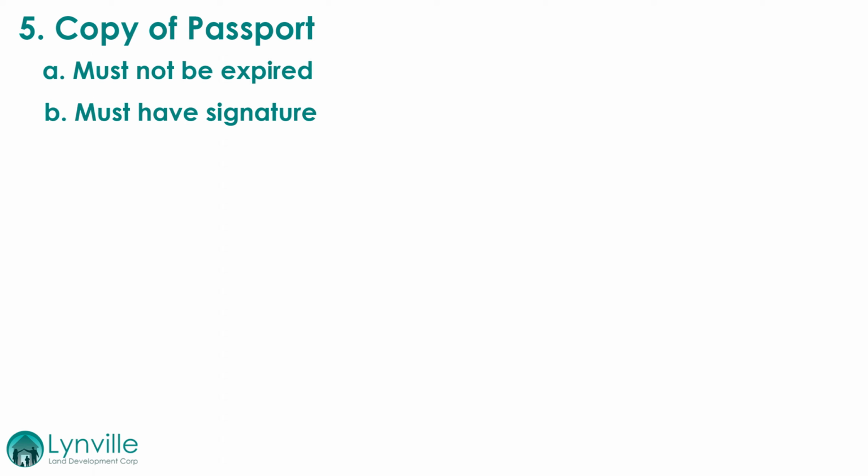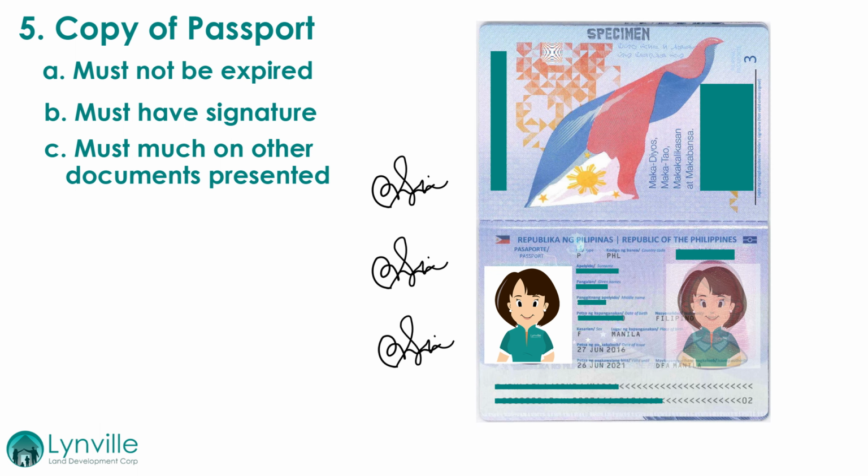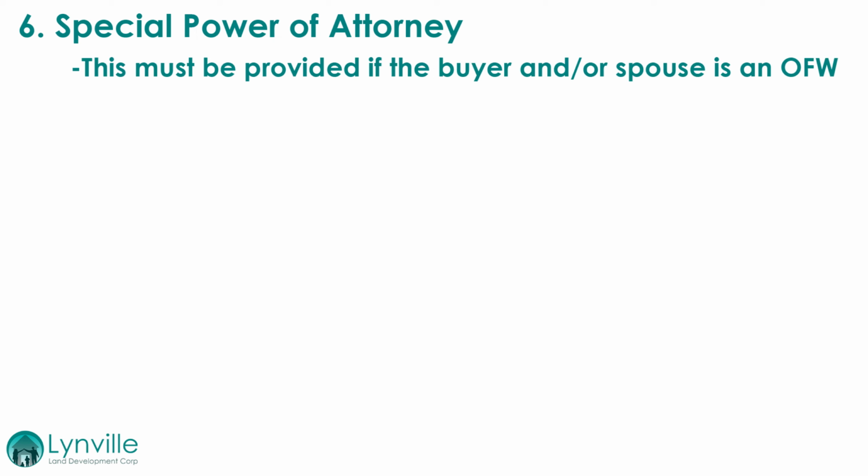Number 5, copy of passport. Must not be expired, must have the signature of the buyer, and must match on other documents presented. Number 6, special power of attorney. This must be provided if the buyer and or spouse is an OFW.